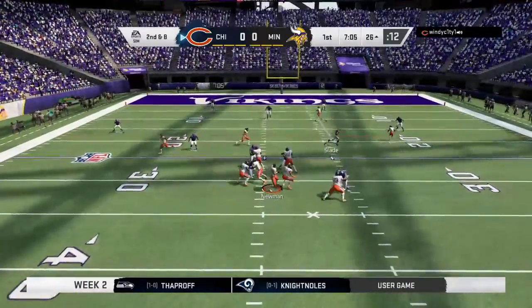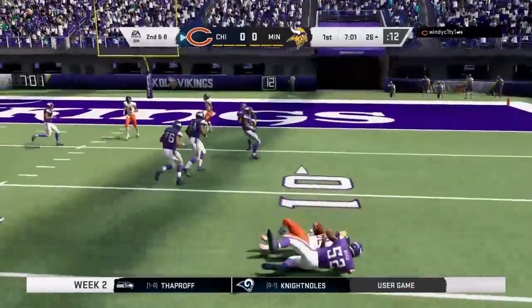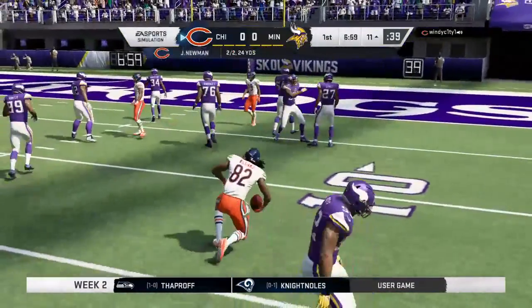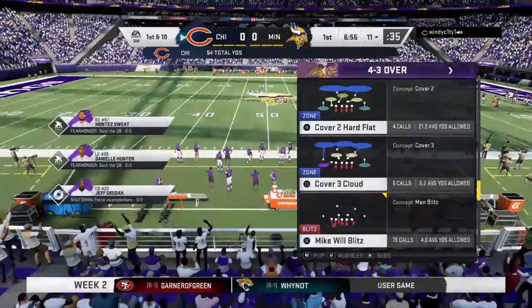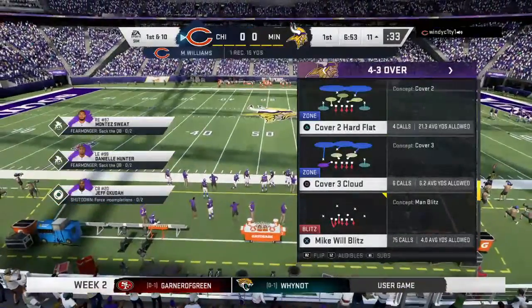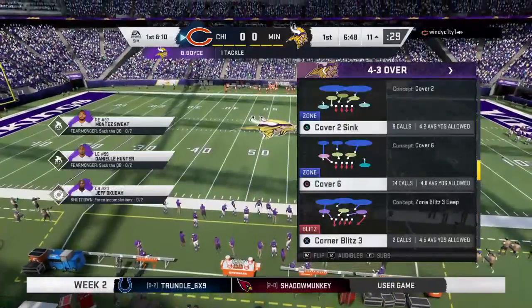To throw on 2nd down. Newman finds the open man. It's Mike Williams. And down inside the 15, shy of the 10. 1st down for the Bears, a gain of 15. Well, they're piecing together a nice drive to start this one. Seems pretty scripted and pretty successful so far.